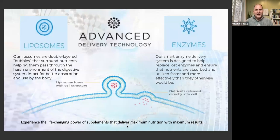Ultimately, the goal was, if we can use less of the drug but increase the potency, we'd get less side effects with more benefit. And that's exactly what we're doing in the nutraceutical industry now. We're taking these incredible naturally forming lipids in the form of phosphatidylcholine.